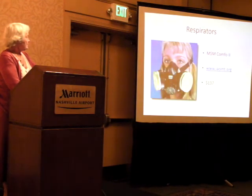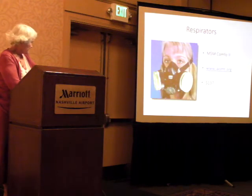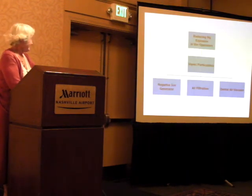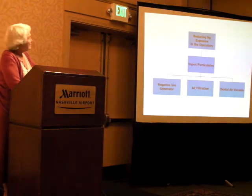So there's an example of a respirator that can be purchased at IABDM. They have the full face masks now too. That's what I was meaning about the coverage. The more we learn, the more we have to do.